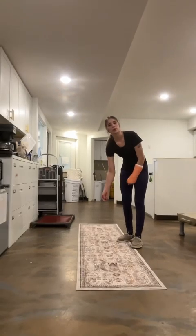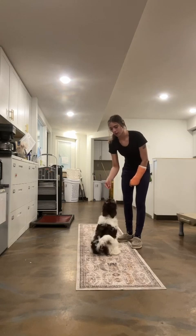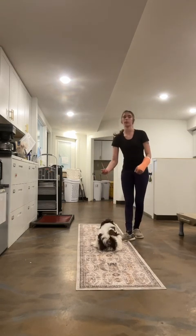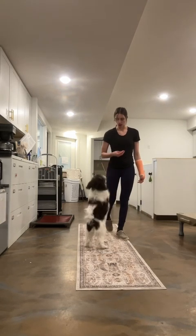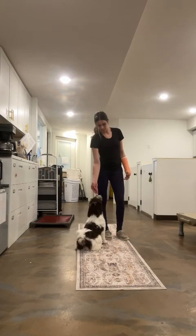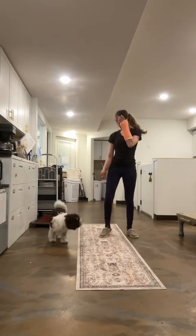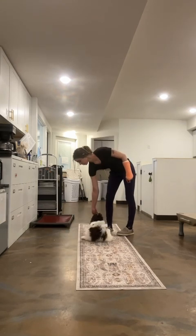She's trying to get into her crate right now. Good girl. I'm going to have her do a sit. I'll have her do a down, giving her that reward with all four feet and belly on the ground. Sit. Good. Down. Good girl.